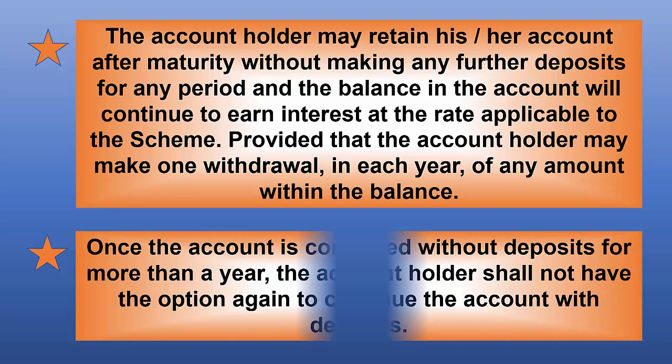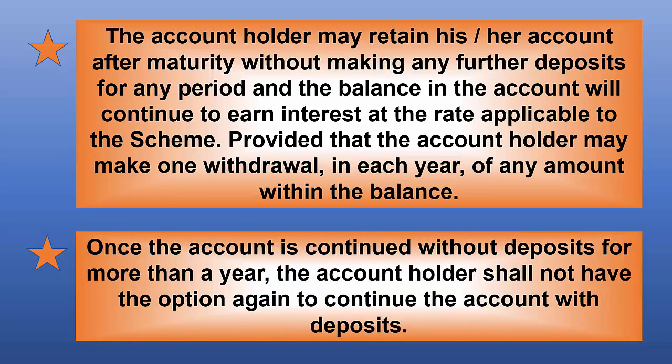The account holder may retain his or her account after maturity without making any further deposits for any period and the balance in the account will continue to earn interest at the rate applicable to the scheme, provided that the account holder may make one withdrawal in each year of any amount within the balance. Once the account is continued without deposits for more than a year, the account holder shall not have the option again to continue the account with deposits.